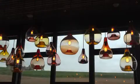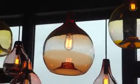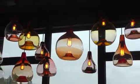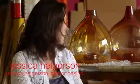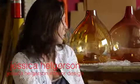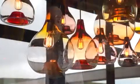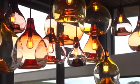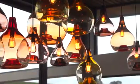So the backdrop is really quite neutral. We wanted to put in a brighter, warmer palette of colors, and so the lighting that you see here is being made by Esk, and we've chosen a collection of jewel tones that are reds and yellows and oranges that speak both to the saffron field as well as the wine itself.